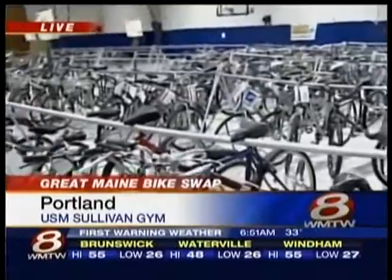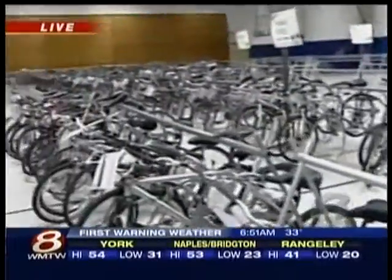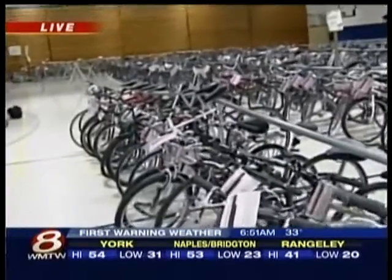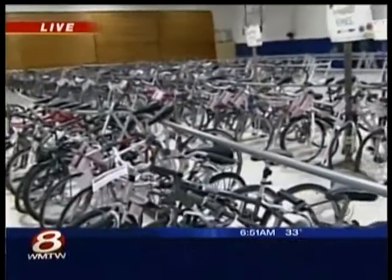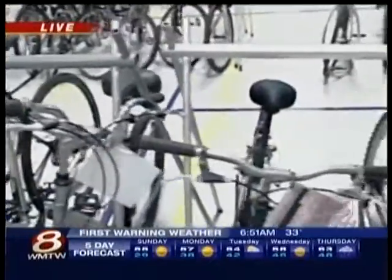That's right, inside the Sullivan Gym here at USM, and our photojournalist Frank Rios is going to do a quick pan of the hundreds and hundreds of bikes. They already sold quite a few hundred yesterday, and look at these hybrids, mountain bikes, road bikes, all sorts of bikes, bike parts, test ride areas, get yourself fitted for a helmet, and we're talking about bike safety here.